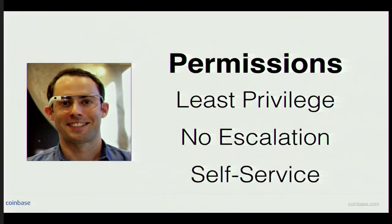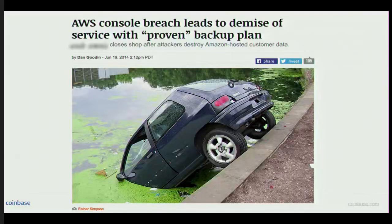Now, for those permissions we have, there's some obvious things we want to do, like least privilege, no escalation, standard things. I'm sure there have been other talks at AppSec so far about that. And that last piece, self-service, is really important, where we believe we don't want to have a security team between our engineers and production. We want to have a security team that's empowered our engineers to move more quickly within the confines of what is really safe. That company I mentioned before led to this article.